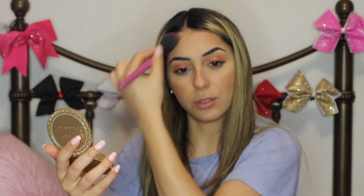Maybe I'm biased because, not gonna lie, I'm a Too Faced fanatic, but honestly, if you guys haven't tried this bronzer, you really have to. It's a must. But again, if you guys have suggestions for other super good bronzers, maybe similar to this one, let me know, because I always like trying new products.